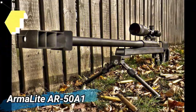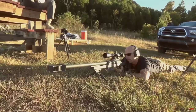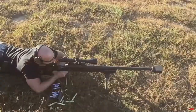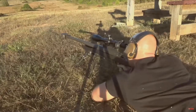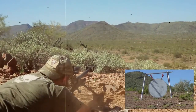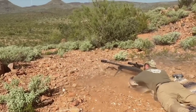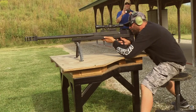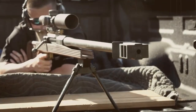Number 2. Armalite AR-50A1. If you're looking for something a little bit more affordable and don't mind a single-shot bolt action, then the Armalite AR-50A1 is a great choice. This rifle runs around $3,500 and is surprisingly accurate to anyone familiar with 50 BMG rifles. Featuring a 30-inch barrel, the AR-50 measures 49.8 inches collapsed, 58.5 inches expanded, and weighs 34.1 pounds. With the right ammo and the right scope, you can do some seriously precise shooting with this one. So, if you're looking to really step up your plinking game, this is a great option.